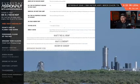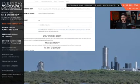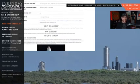This will be the first hop of an actual full-size Starship prototype. I'm going to be calling it a prototype because it is not a full thing. So this is just basically getting to that next step, getting data collected.